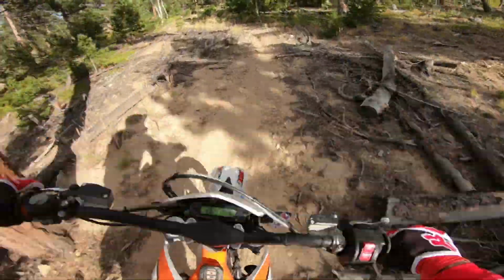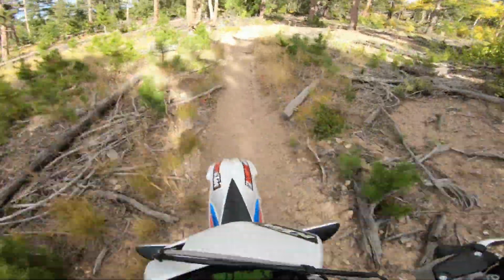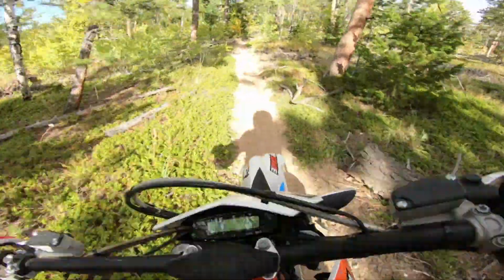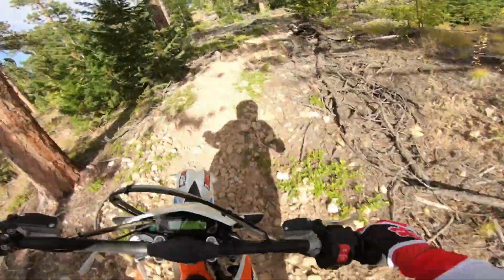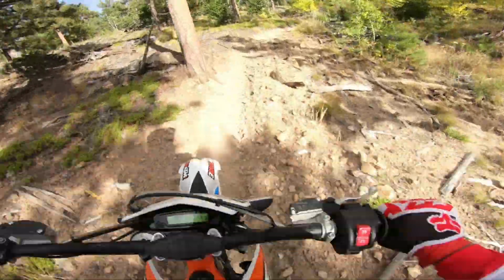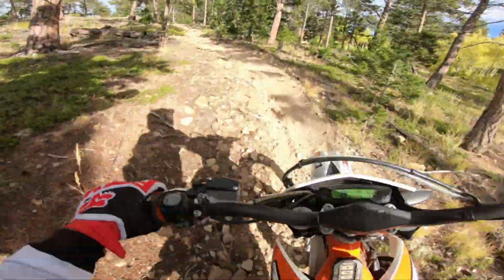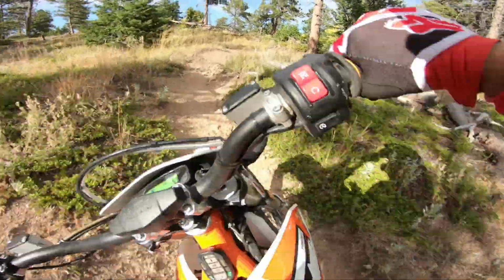Man, is this bike awesome. It's a full-on dirt bike. It's basically identical to the KTM 250R Freeride. So that means a little bit smaller brakes, a little bit thinner suspension. But it's damn near a full-size dirt bike, and it rides like one for sure.